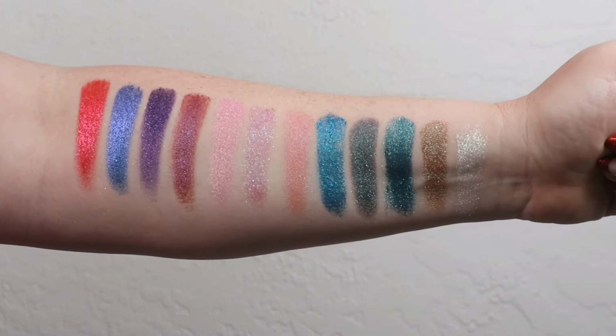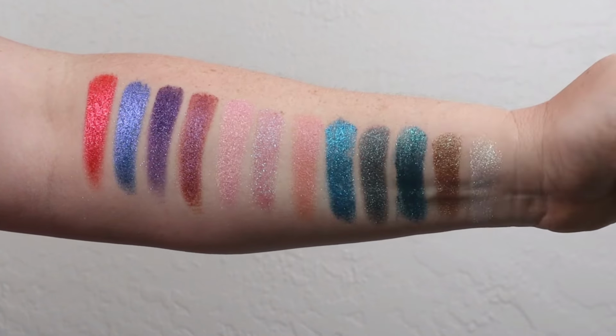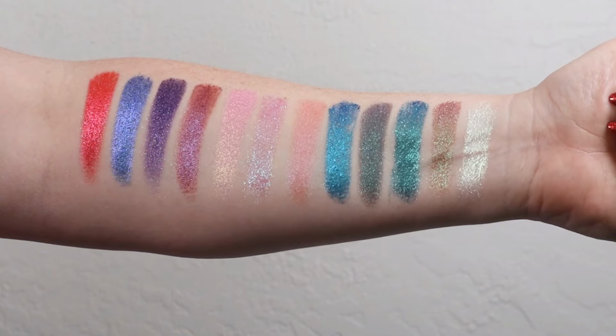And if you're gonna do an all shimmer palette, I really think the colors make a big difference. Like how wearable are they? Truly, how much use am I gonna get out of the shades here? And I had so much fun playing with this.